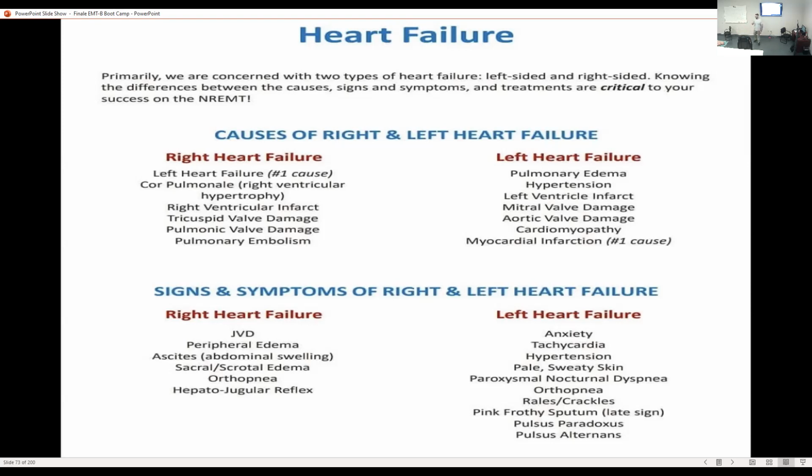It's extremely late. If you're waiting to see that, there are far, far easier signs of a tension in the thorax to notice than tracheal deviation. Matter of fact, the mechanism of injury should be your first sign that it's very possible they have it.